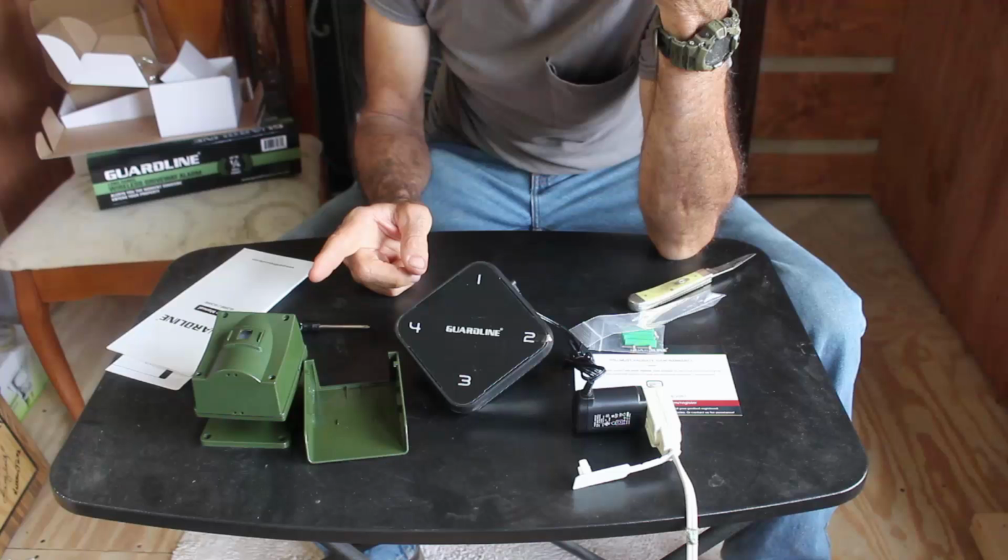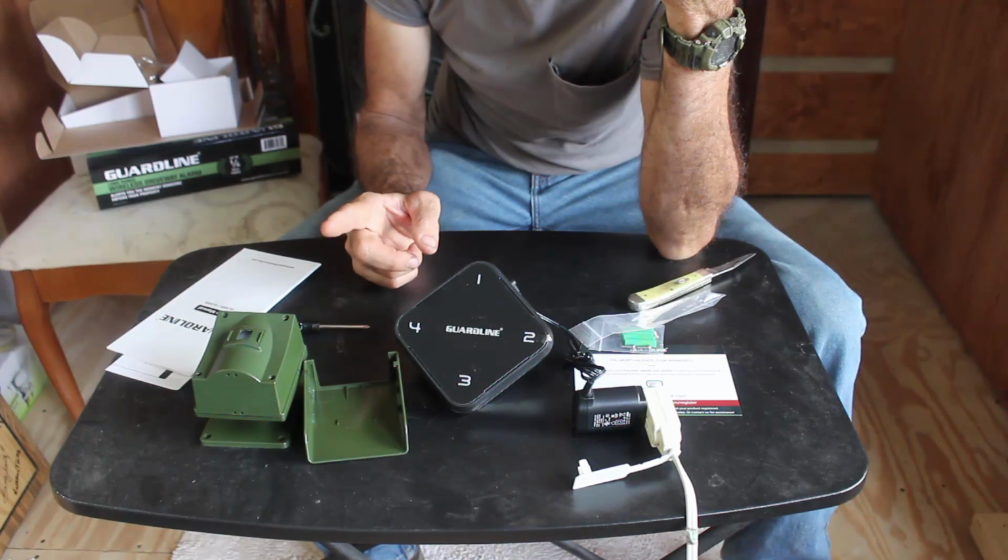Guys, we're going to go ahead and take this thing up the road and show you how we're installing it, and then we're going to do the test on it.